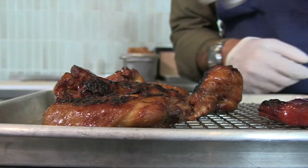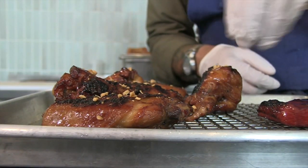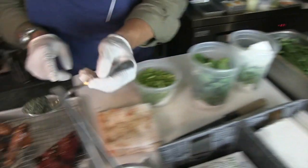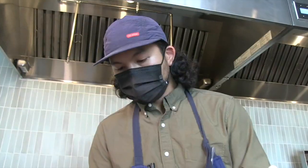Flores also adds some fried garlic, echoing the garlic rice next to it. We add a little bit of sugar in ours. It makes it a little different. And then we make sort of an adobo seasoning to help with that acidic flavor to bring that out.